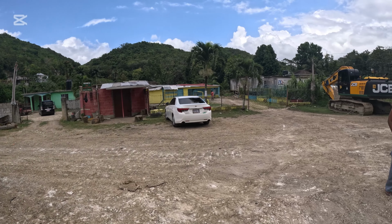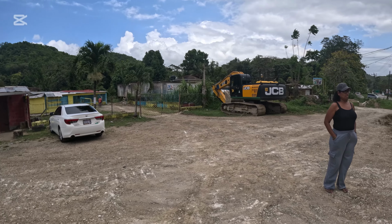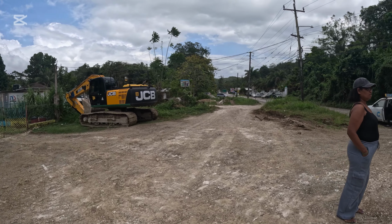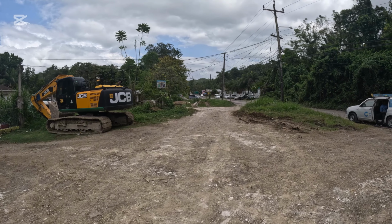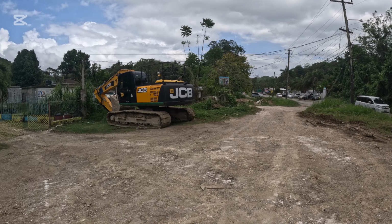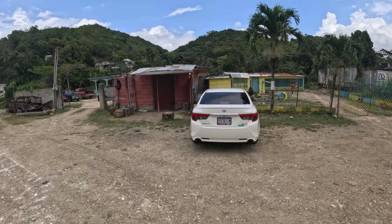The Montego Bay Perimeter Road project, of which Longhill bypass is a 4-lane sub-project, is being developed by China Harbour Engineering Company, which is CHEC, with funding from the Jamaican Government. The Longhill project is about 11 kilometers long.